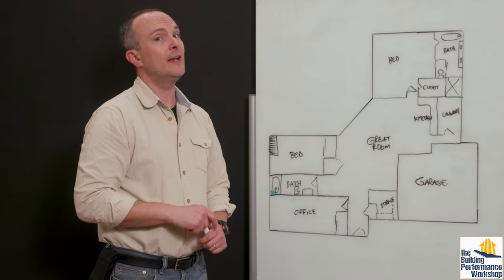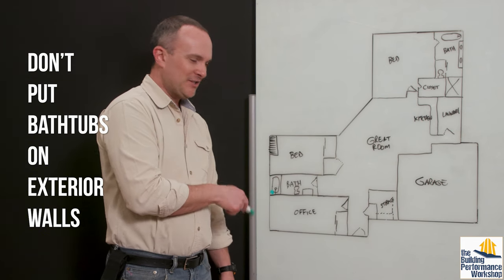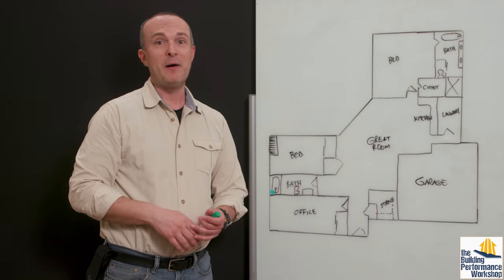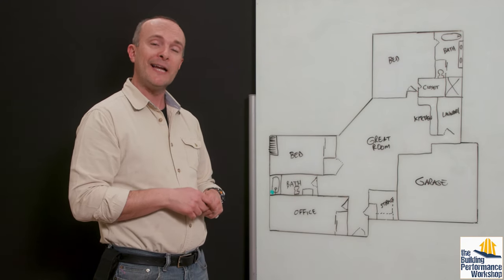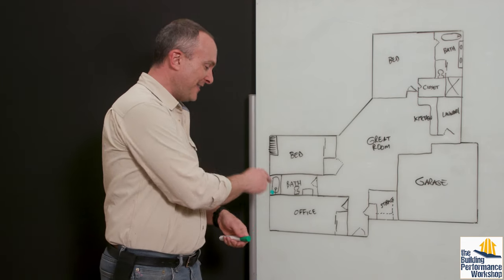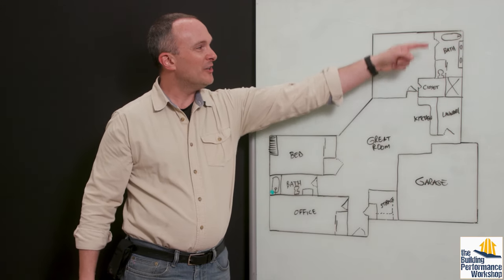However, it breaks another one of the rules, which is don't put bathtubs on exterior walls. It's just risky. It's gonna cool off the bathtub faster, so you won't be able to take what my wife and I tend to do sometimes when the kids are asleep and we take an hour-long bath together, just hanging out like it's a hot tub. That's a cool thing to be able to do, but you have to be able to have the thing hang on to its heat to do that. So again, this one on an exterior wall, you don't really want that.